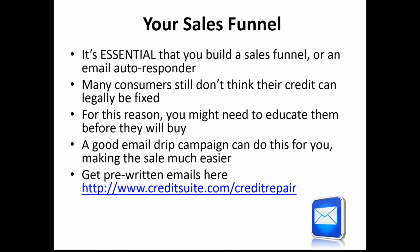We went from this uphill battle to educate them on the phone to now let our email campaign educate them. And now they came into us automatically ready to buy because we already taught them about the Fair Credit Reporting Act. We already taught them that items had to be 100% accurate, verifiable, and timely. We actually showed them real results we were getting and showed them inaccurate accounts. We introduced them to all this stuff that they then knew that credit repair worked once we showed it to them.